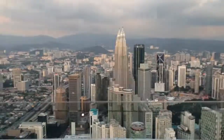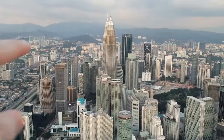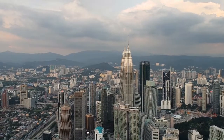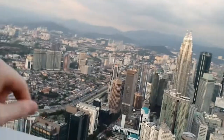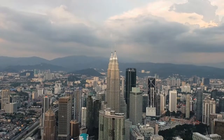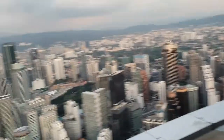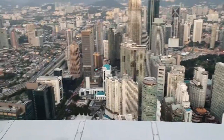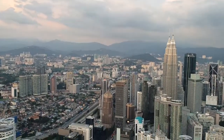Okay, and now, again, my favorite part of KL is the Petronas Towers, which again are those two. There's actually a bridge connecting the two, but they're part of the same building, though. You can call them two different towers. So they are connected with a bridge. And again, this is really just breathtaking views, in my opinion. We're at 300 meters above the ground. So that's very, very high up.